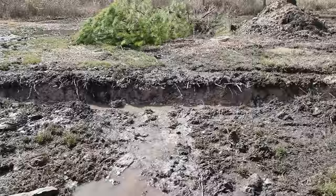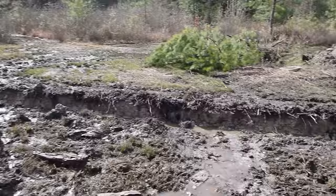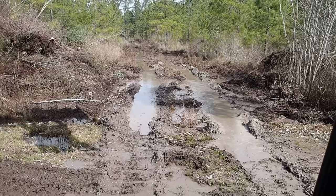Now I've made it down here to the ditch I dug. Look at the water right there, still just pouring in. Man, that's working great. So it actually worked out pretty straight there. Look how dammed up that was. It's starting to flow this way.